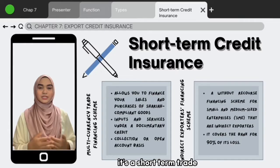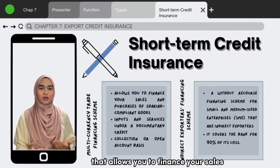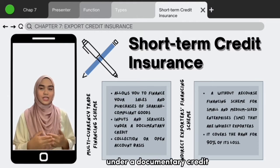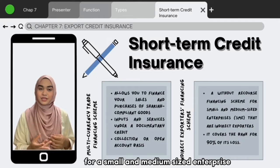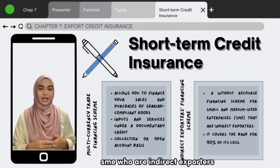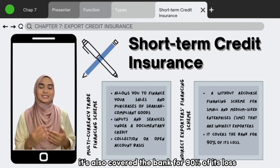The third one is multi-currency trade financing scheme. It's a short-term trade working capital financing facility that allows you to finance your sales and purchase of Sharia-compliant goods, inputs, and services under a documentary credit, collections, or open account basis. Lastly is indirect exporter financing scheme, which is a without recourse financing scheme for small and medium-sized enterprises (SMEs) who are indirect exporters. It also covers the bank for 90% of its loss.